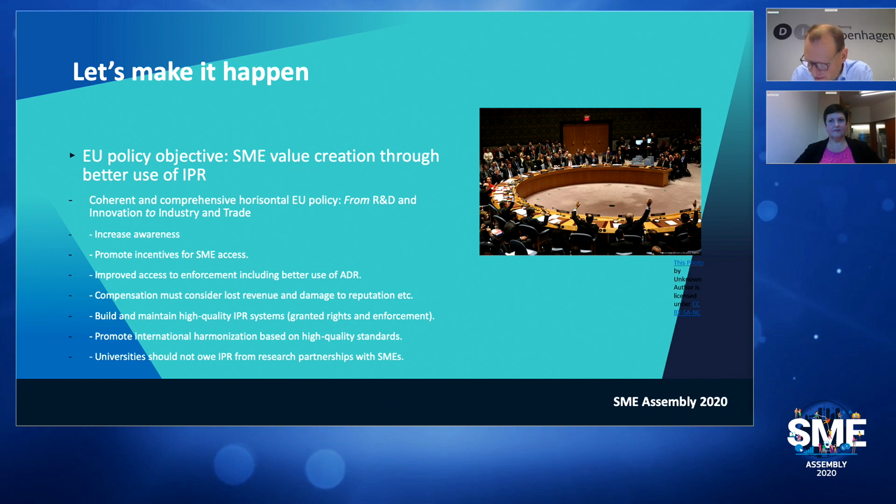Just to mention a few of these, I think it's extremely important that we have a very coherent and comprehensive horizontal EU policy. What we sometimes see is that IP policy is set aside, or is treated as a simple subject within the single market policy. We want it to be an integrated part of R&D policy, all the way through to innovation, industry and trade policy as well. IPR plays a role in all these aspects, and it should play a more horizontal role.